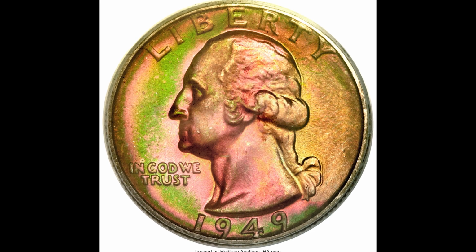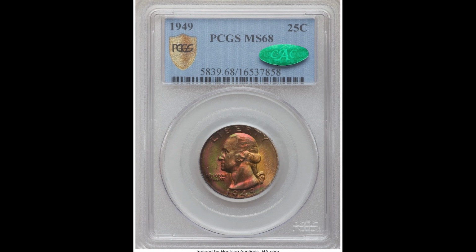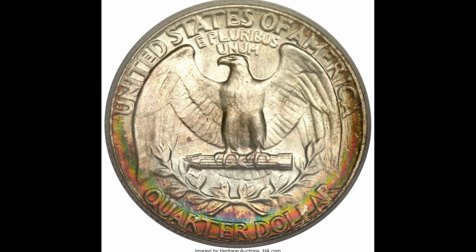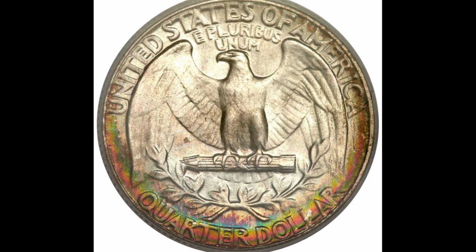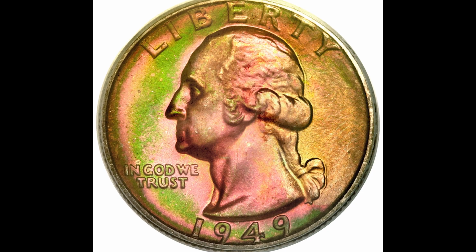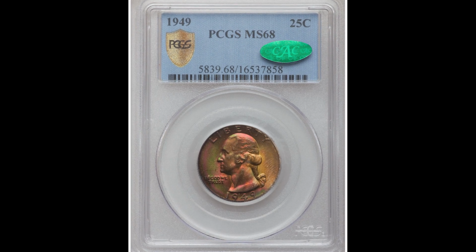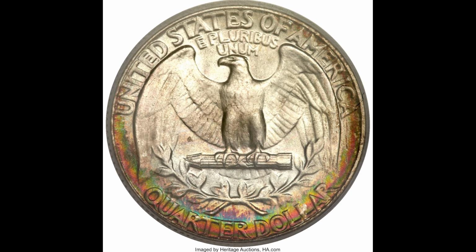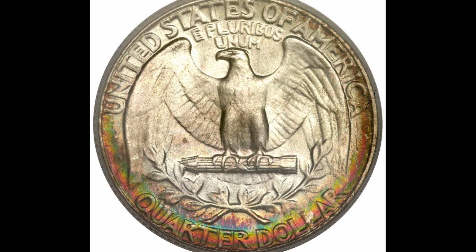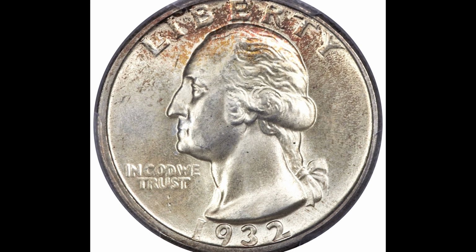Here we have a 1949 25-cent Washington quarter graded by PCGS, a mint state 68 with a CAC sticker. Again, like I said before, there's the natural toning on this coin. It has a rainbow appearance. Collectors really go after coins like this if that's what they're into, but the big thing here is the grade of a 68. That's just a massive grade for this coin, and also it has that CAC sticker. A lot of the time, the date doesn't matter as much. You see that this coin has no mint mark. That means it was minted at the Philadelphia Mint, but the combination of the toning, the grade, and the CAC sticker made this quarter sell for $17,625.